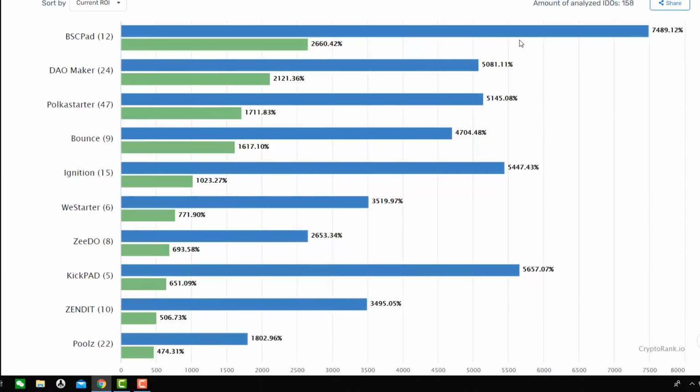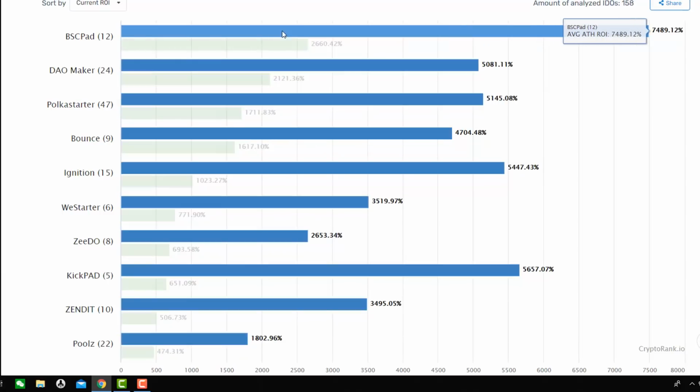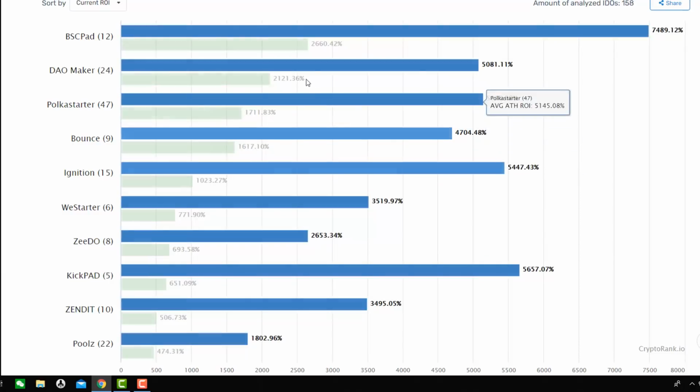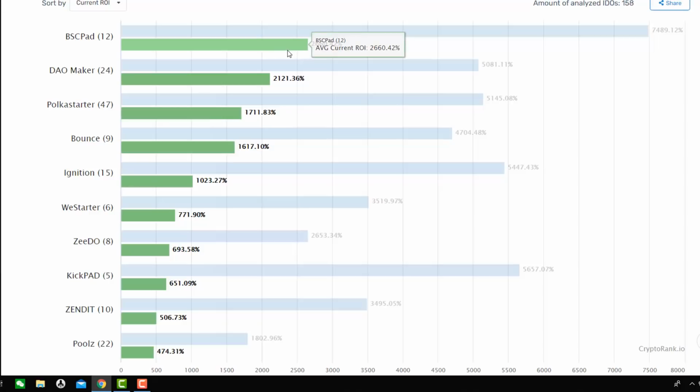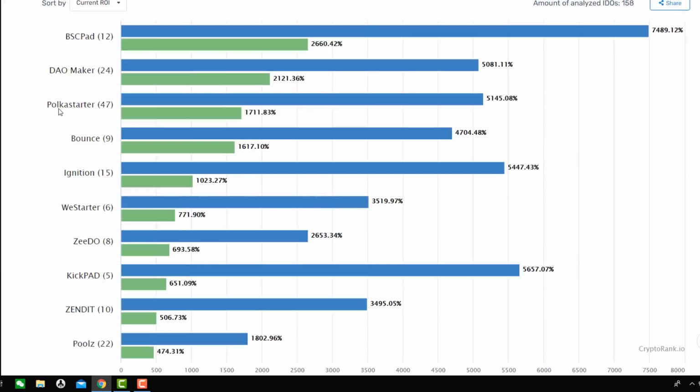BSC pad, which is one that is only a couple months old, actually, if that. That has been getting the highest ROI. It says average all-time high ROI, and then the green one is current ROI. So even with the current one, it's still outperforming all the other ones. And if you look at, let's see, PokerStarter.